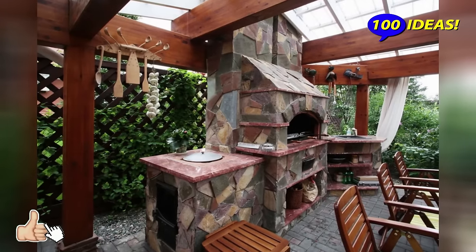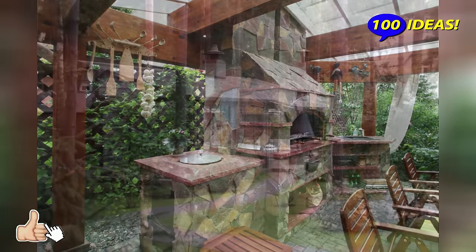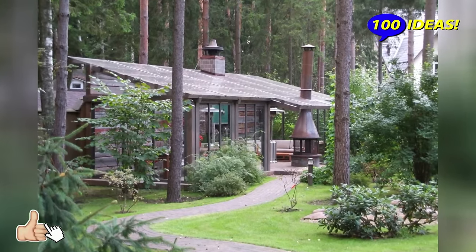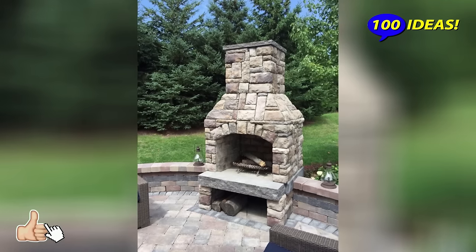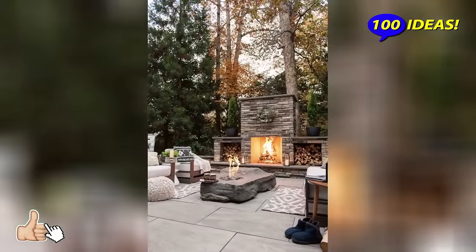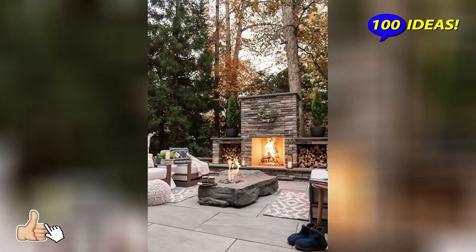An open fire source can be bought, but it's much more interesting to make it yourself, using a brick or stone laid out in the shape of a circle. Such a fire pit not only allows you to cook food, but also to warm up after spending an evening in friendly company. A more refined option is a large stationary outdoor fireplace made of brick.